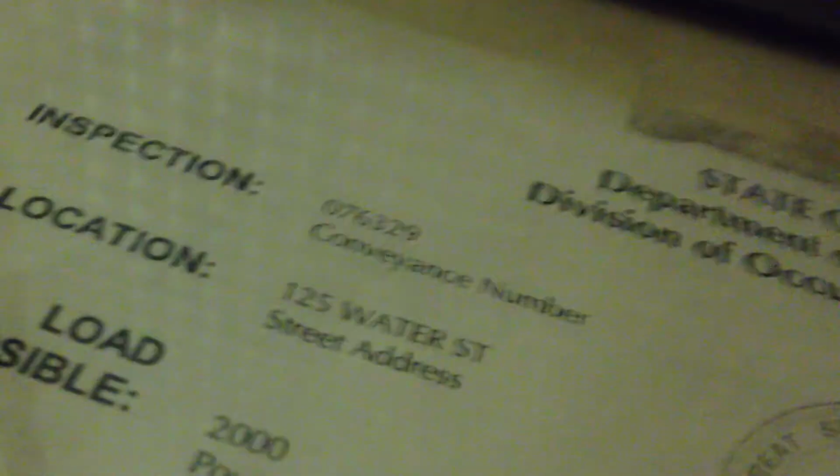Of a dimly lit elevator. Sorry if this is dark. It's a temporary permit. This is an early example of Adams, too. Capacity 2,000 pounds. Carry your fixtures.